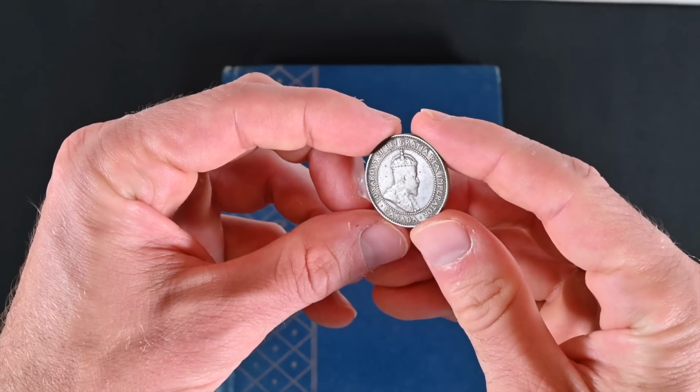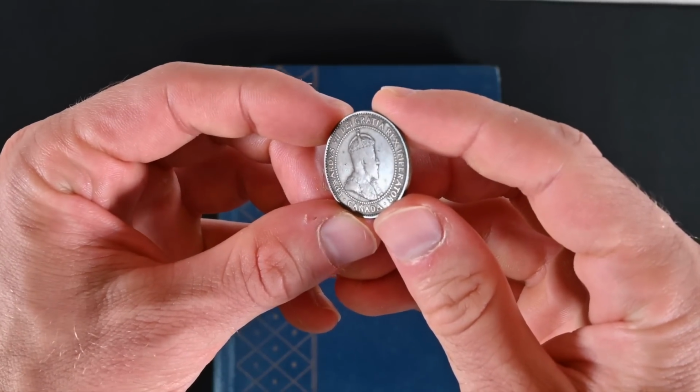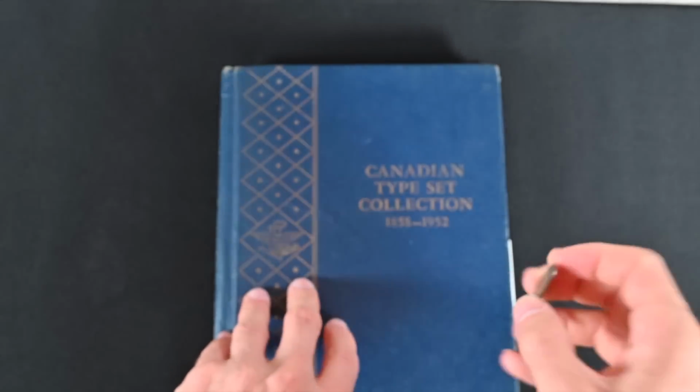All right, this looks like a Canada large cent. Look at that. We've got, I think that's King George on there. Excuse me, King Edward VII. And this is a 1909 1 cent. Wow, very cool. Thank you. Do you think he included more?